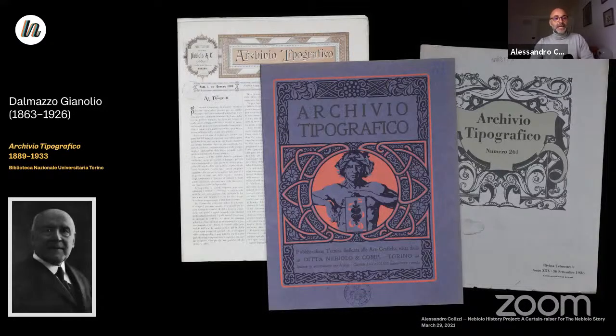As early as 1889, Nebiolo launched a technical journal devoted to the printing arts, titled Archivio Typografico. The publication was an almost instant success and soon doubled with French and Spanish editions, with a print run of up to 12,000 copies to be distributed to clients in Italy and abroad. Its editor-in-chief was Dalmazzo Gianolio, who was the foreman of the in-house printing department.